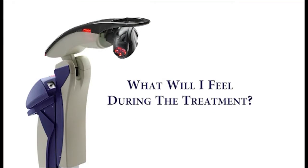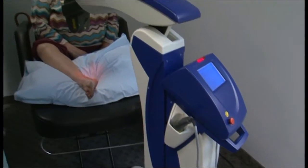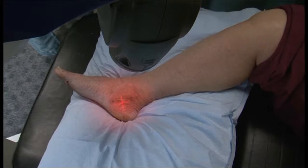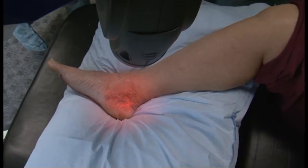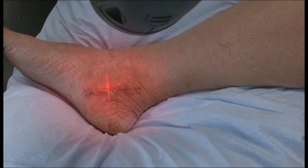What will I feel during the treatment? You as a patient feel nothing. You don't feel warmth, you don't feel needles jabbing, you don't feel itching, you feel nothing. When I focus, the machine shines a light, and then you get up and get dressed and you leave. And hopefully after that, you feel better.